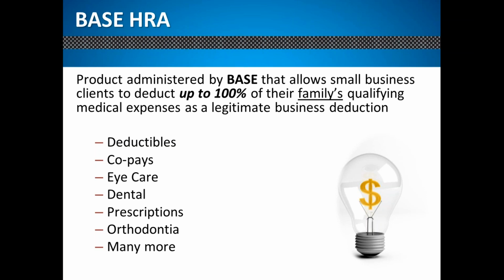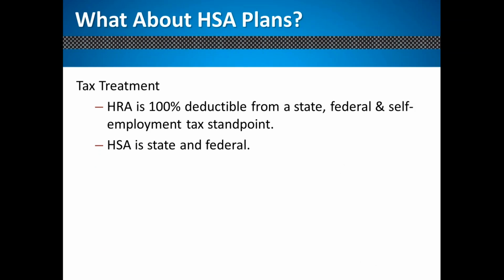Because when you have group health care and you put an HRA into place, you can only offer that reimbursement for those that are on your group health care plan. So why not educate your client and let them know that an HRA is available to them where they would not be paying any taxes on their out-of-pocket expenses. They're going to become business deductions. So it's 100% deductible from a state, federal, and self-employment tax standpoint.